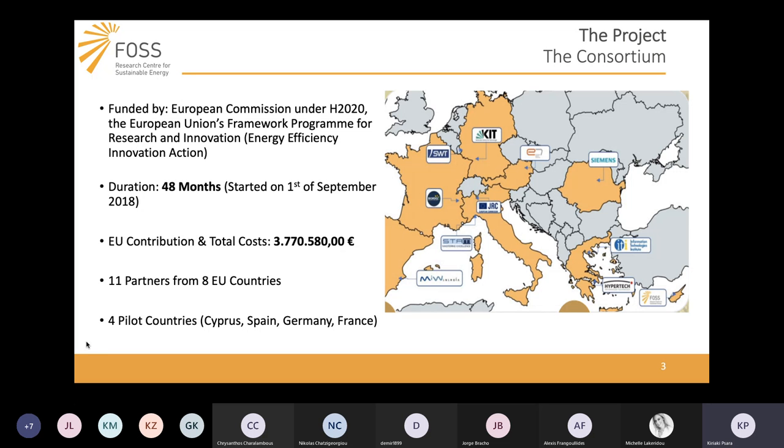DRIMPAC is one of the projects that aims to achieve these benefits, and it is funded by the European Commission under Horizon 2020. Specifically, it's funded by the European Union's Framework Program for Research and Innovation under Energy Efficiency Innovation Action. The duration of the project is 48 months, and it started on the 1st of September 2018. The total contributions are approximately 4 million euros. The project consortium consists of 11 partners from 8 European countries, and 4 of these countries are pilot countries, namely Cyprus, Spain, Germany, and France.